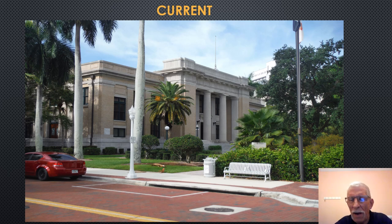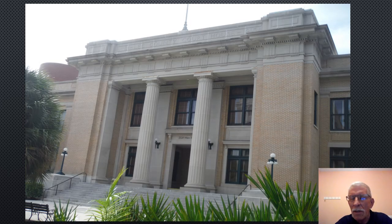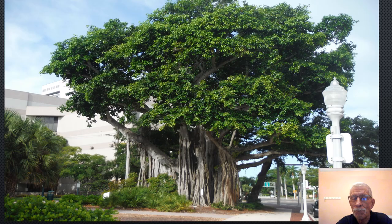This is a photograph taken from a similar aspect of the courthouse as it looks today. A photograph showing the entryway to the old courthouse. And this is the large banyan tree, which is in the front area of the courthouse.